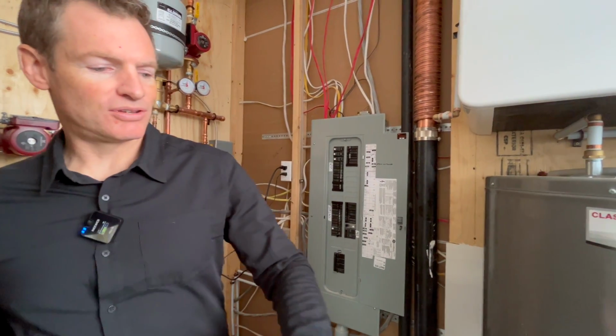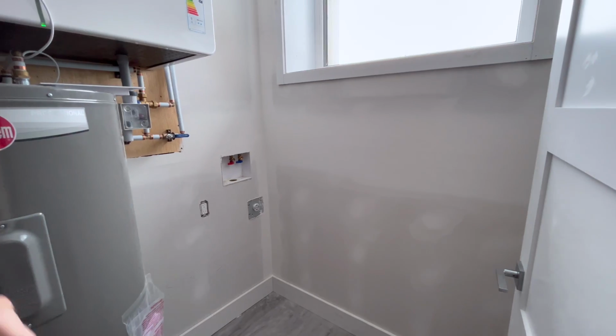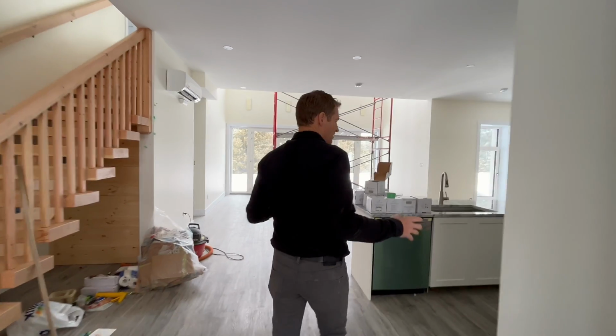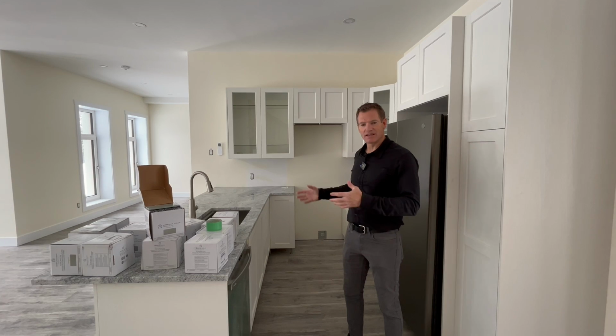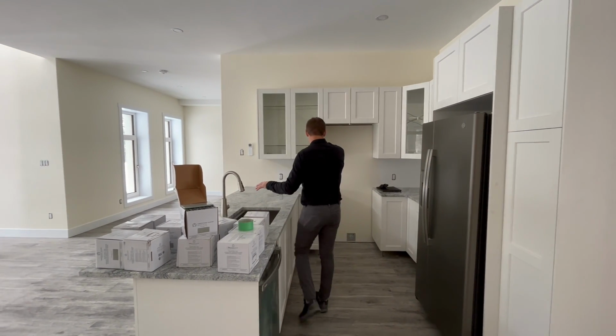In the back of this utility room, there will be a future washer and dryer here, all done within 50 square feet. Okay, so walking into the main area of this house, first we have the kitchen. Even though this is a large house, compact kitchen, 10 feet wide, 10 feet long, 100 square feet, but look at all this counter space.